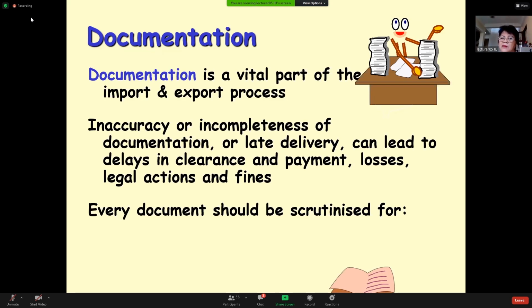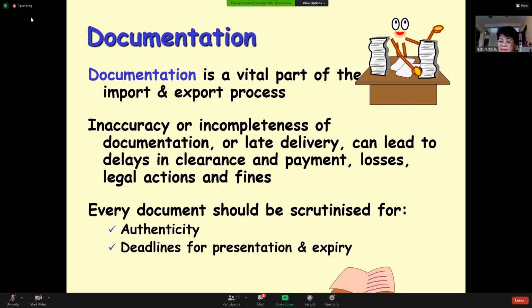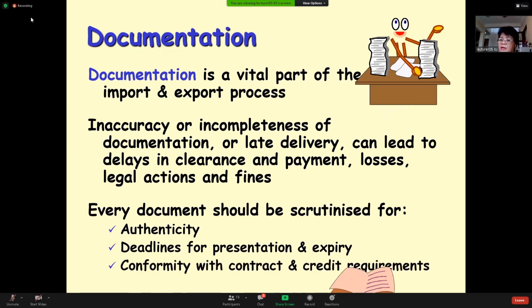Documentation is a vital part of the import and export process. Inaccuracy or incompleteness of the documentation or late delivery can lead to delays in clearance and payment, losses, legal action and fines. So every document should be scrutinized for authenticity, deadline, presentation, expiry, and conformity with contract and credit requirements. So import and export documents must be very accurate. Otherwise, it causes late payment, loss, legal action, and at the end, it could be a fine.